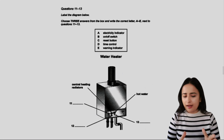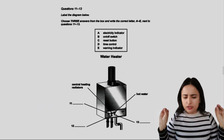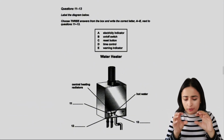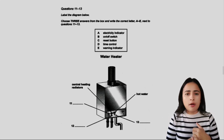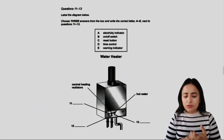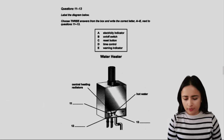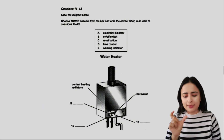Now we have diagram, another difficult one. You should very carefully listen to the audio, look at the diagram, central heating radiators, hot water. So referencing them, the answer will be said. Options are, you should read the options too: electricity indicator, on and off switch, reset button, time control, warning indicator. One thing you have to remember is answer will be in a sequential order. 11 answer will be said first, then only 12 and 13.